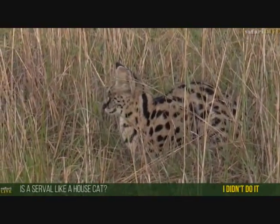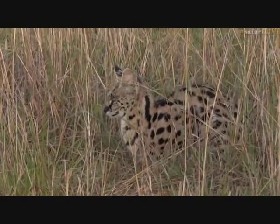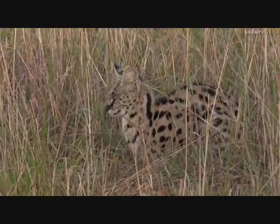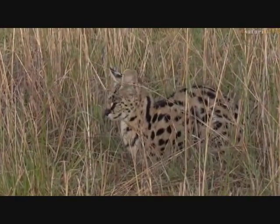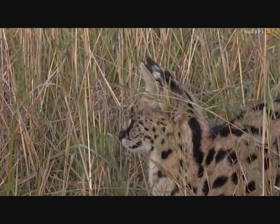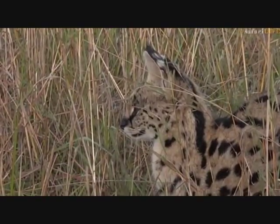Not at all. They're very much a wild cat. They're much taller and bigger than a house cat. The closest thing to a house cat is an African wild cat, and that's actually where the house cat comes from. They were domesticated in ancient Egypt, but a serval is not at all like a house cat, and you can see how big its ears are in comparison to what you would see in a normal house cat or even an African wild cat.